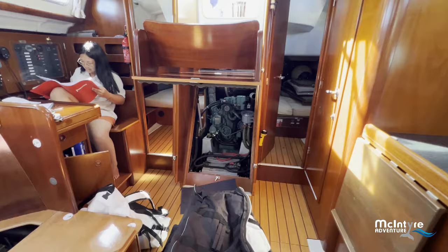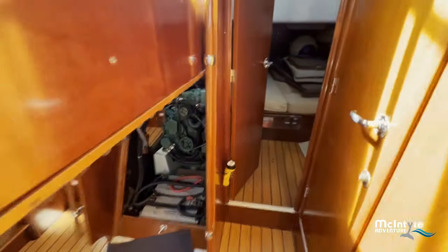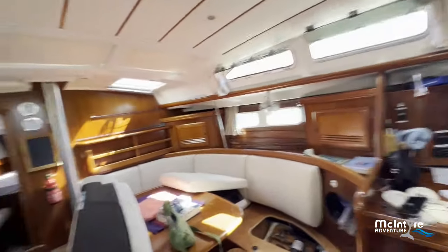You can see the stairs just lift straight up, so you've got really good access to the engine. It's one of the things, Beneteau have built hundreds of thousands of boats by now, so they know what they're doing. Okay, I think that's probably close to everything I need to tell you.